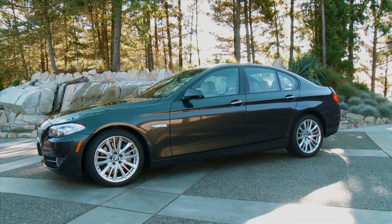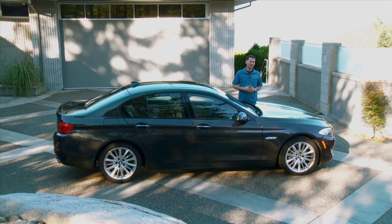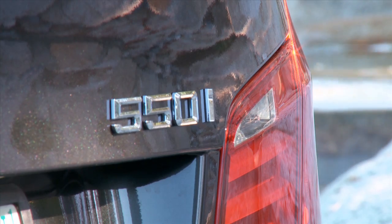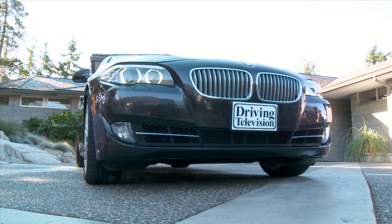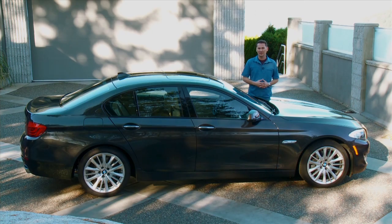It might be more cohesive, but in some ways it looks too much like the current 7 Series. This current 5 Series looks a lot like the latest generation 7 Series, and there's a reason for that. It's built off a shortened 7 Series platform, and this is a big car too. It's longer, it's heavier, the wheelbase has been stretched 80 millimeters. In fact, this car is almost getting up to the dimensions of the previous generation 7 Series.